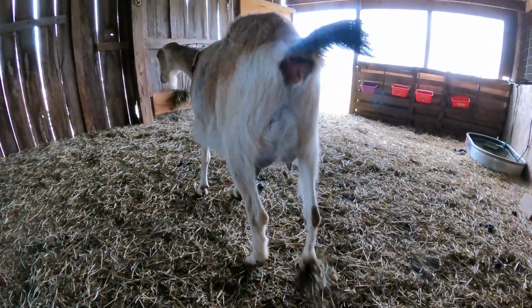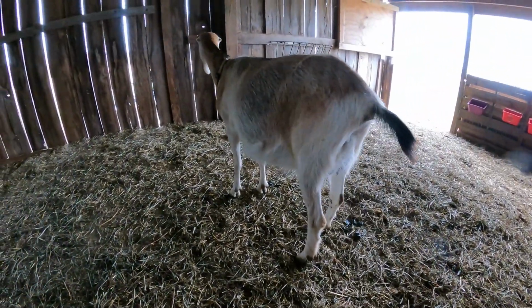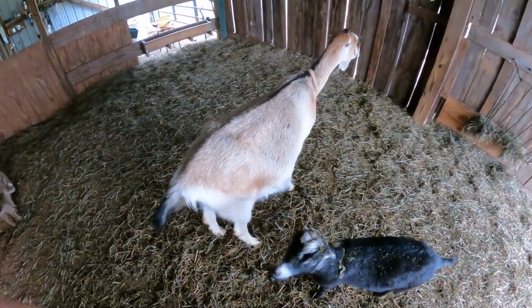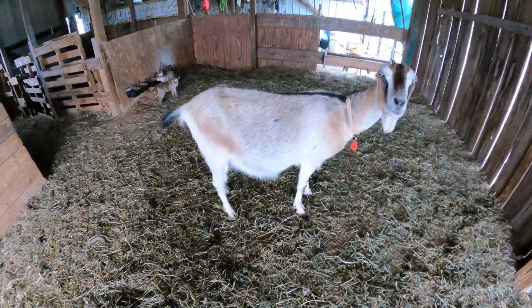Her udder's not huge, but it's doing things. She's starting to fill up here. She's got some good height. You know, I think she knows that she's close, huh? You're not in labor right now, though.